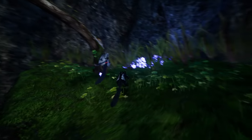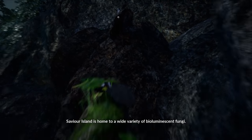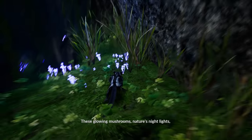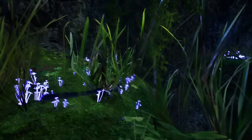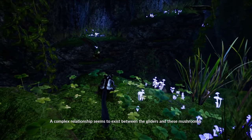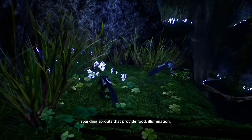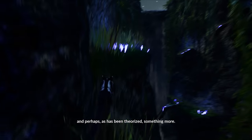And again... Xavier Island is home to a wide variety of bioluminescent fungi. These glowing mushrooms, nature's nightlights, help guide the sugar gliders on their way. Where's Mom? A complex relationship seems to exist between the gliders and these mushrooms. Sparkling sprouts that provide food, illumination, and perhaps, as has been theorized, something more.